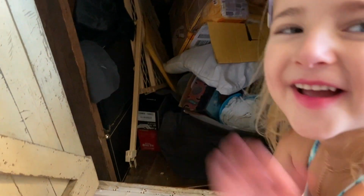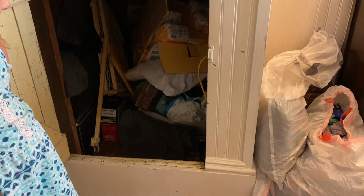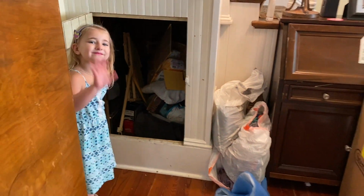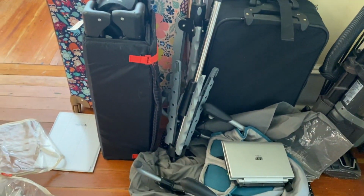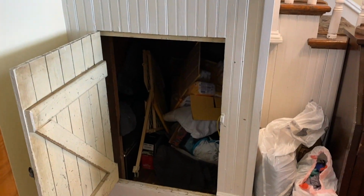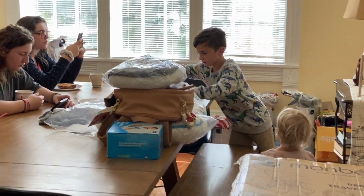So the first thing that I'm gonna empty and go through, and I know it looks like a complete mess right now, is under this staircase. It is just storage under the stairs, and we've used it since we moved in to have extra storage. So I'm just pulling things out. We keep luggage and things like that under there. And I've also been stuffing baby items that I'm getting out, like the diaper bag and diapers.